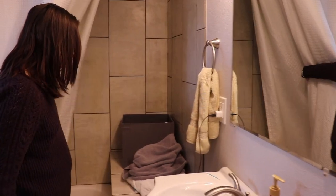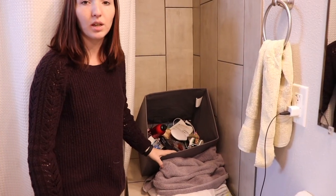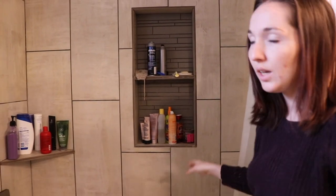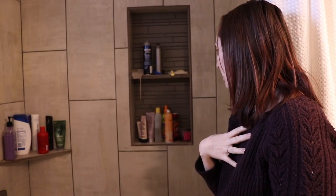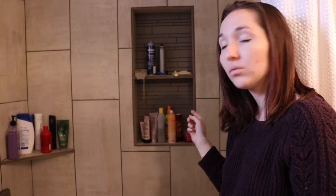We have this weird shelf thing that was built in. So we keep clean towels here and our products, which again, box of anxiety. And then in our shower, we have products we're working on finishing and then buying more responsible products. So I personally haven't bought product aside from bar soap in a year. Yeah. I don't think Will has either, just bar soap.